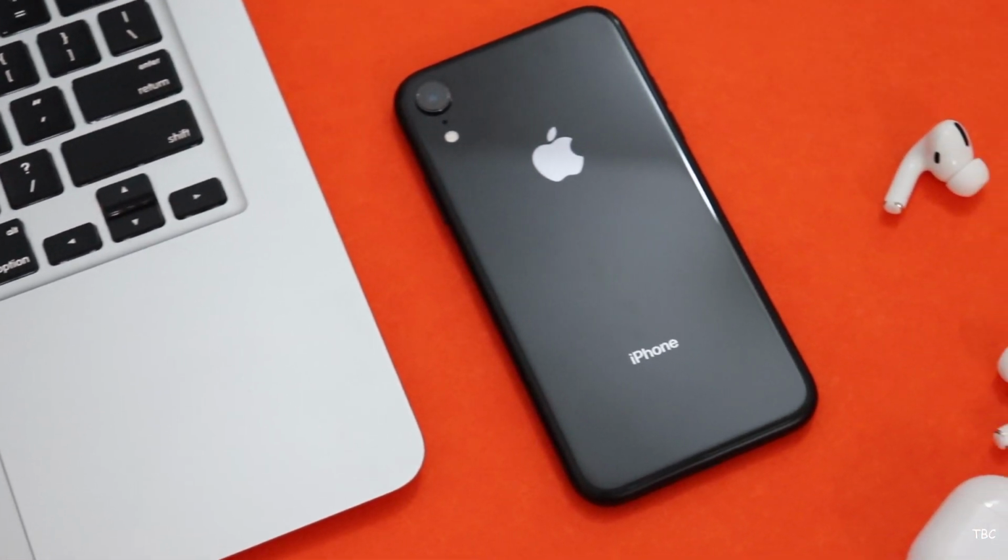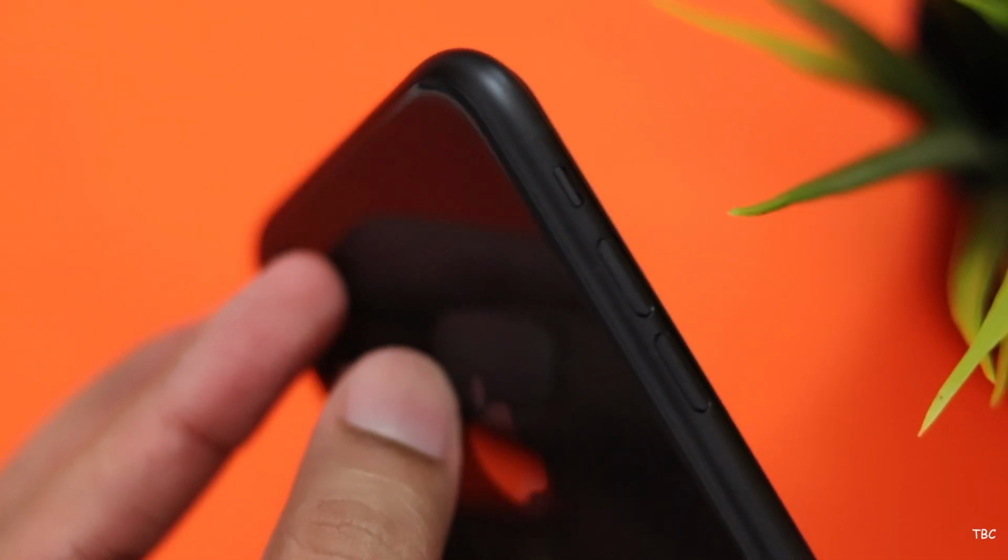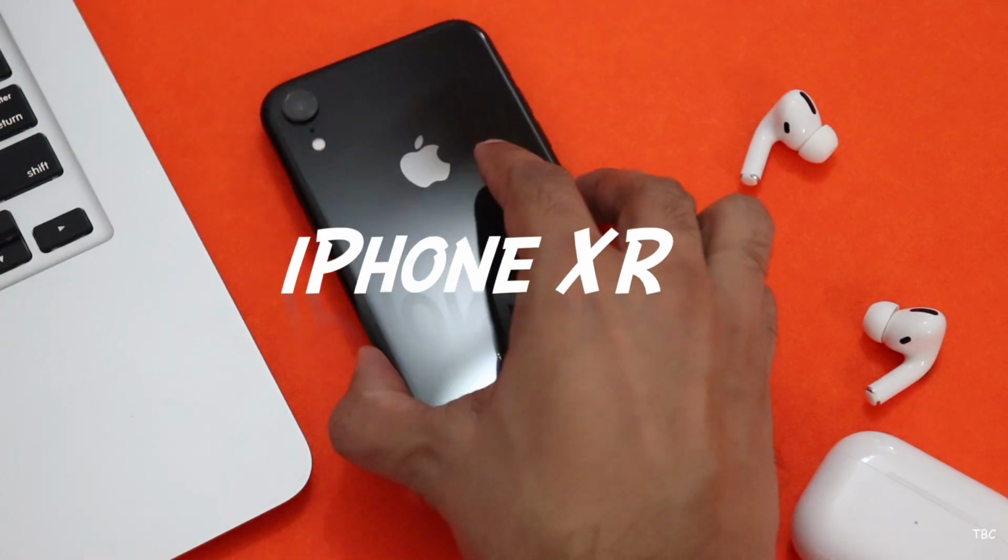Apple's iPhone XR is one of the most popular iPhones that's available even as of now, and actually there are reasons for it. And this video is the review of the iPhone XR in 2020.